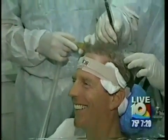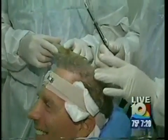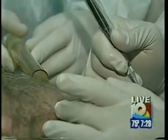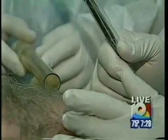How does the hair grow? How does it work? Well, after we put the graft in, it'll take a month or two for the nourishment and the blood supply, and the hair will start to grow.